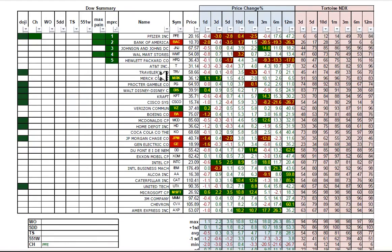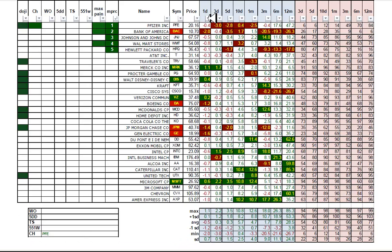And then the top 5 max pain range compression candidates. Microsoft really standing out with all the green here. Merck has been a winner. I would look for additional strength in Disney.